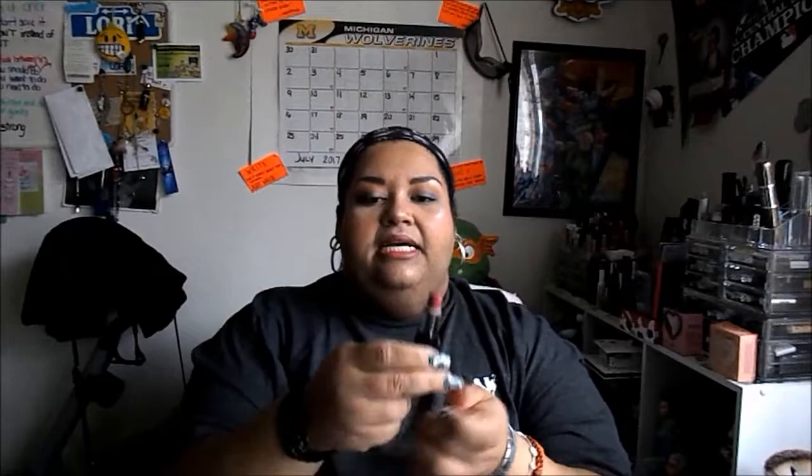From NYC, this is a lipstick in Violet Shine. I have made a little bit of progress since the last time we were here with it. You can build it up or leave it sheer. I haven't really been enjoying that as a lip color.